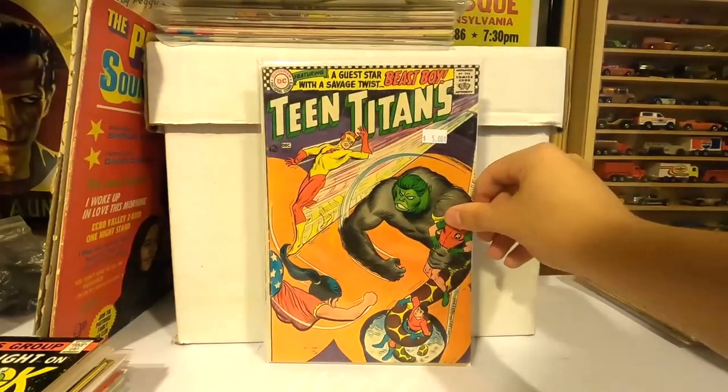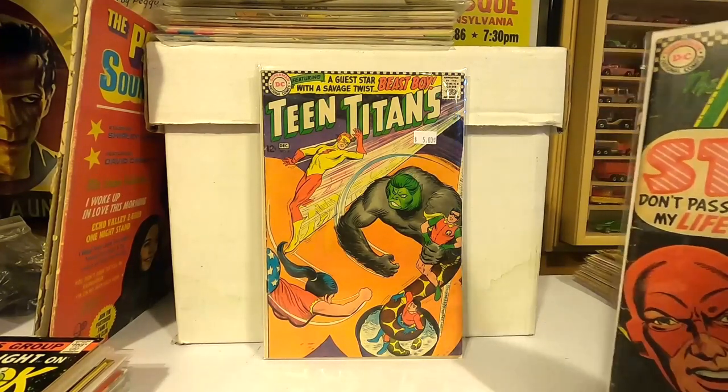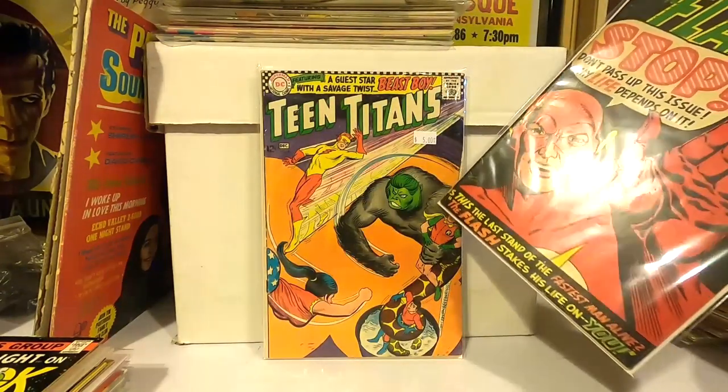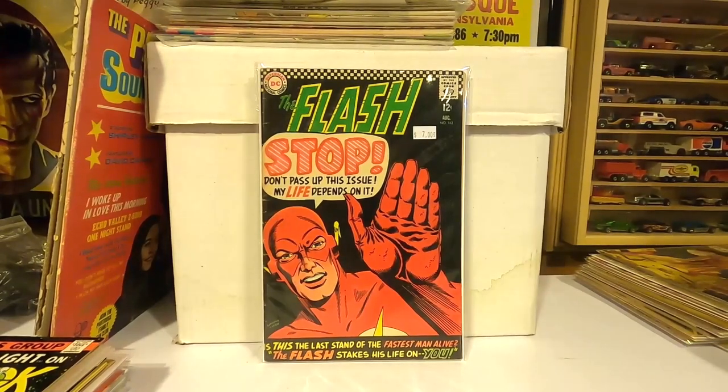A Teen Titans number 6. And I know that this is a really early Beast Boy. I think this is Beast Boy before he becomes a member of the Teen Titans. Somebody correct me if I'm wrong there. It's a super cool picture, though. He's kind of like Gorilla Snake. Interesting. Flash 163. Interesting.